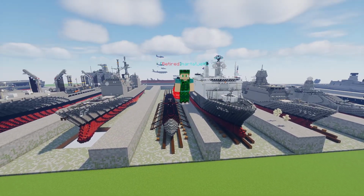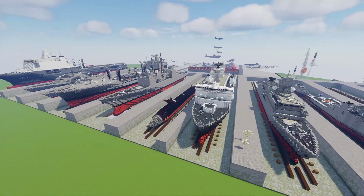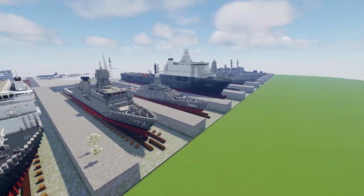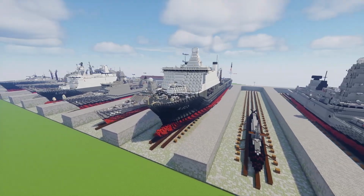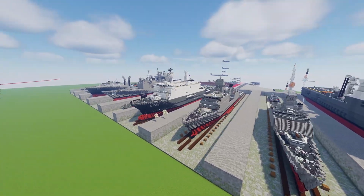I just want to show off his Royal Netherlands Navy, and he has other ships as well as military stuff we'll check out. But first we're going to check out the Royal Netherlands Navy, which consists of 6 different vessels. I believe there's a couple more ships in the actual Navy, but this is a pretty significant chunk of it. But yeah, let's get started here on the left.